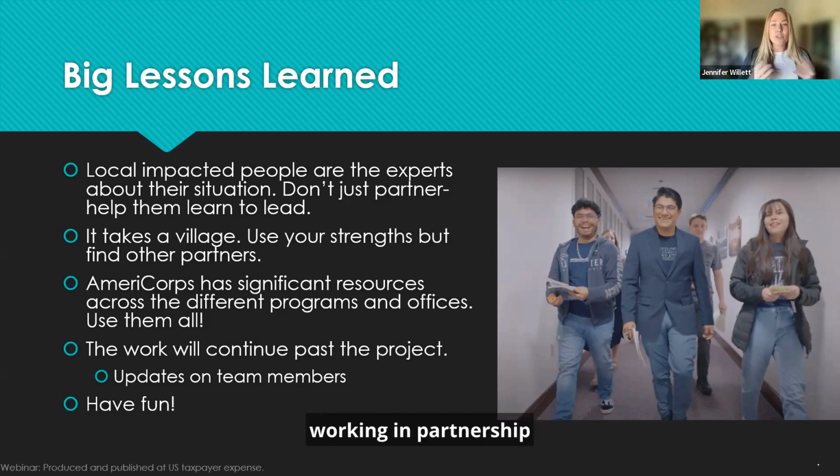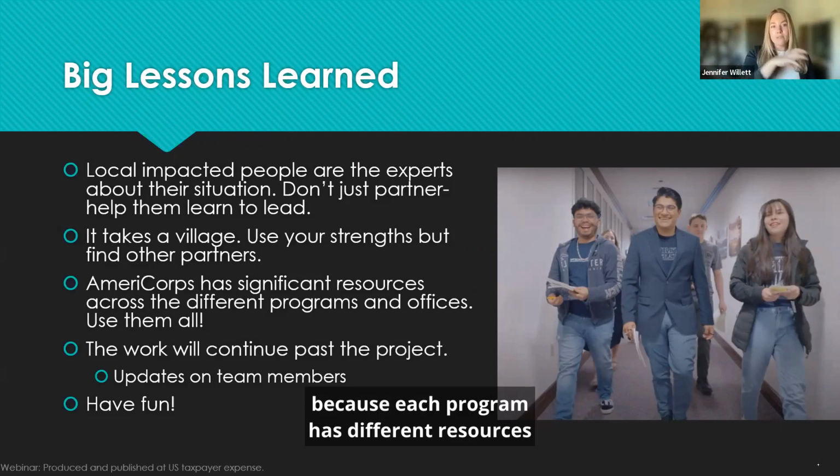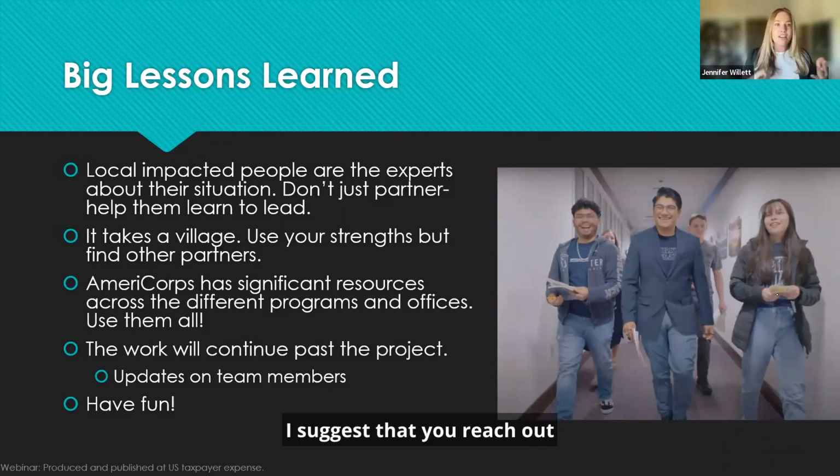Relatedly, and third, working in partnership with all of the AmeriCorps programs was really helpful because each program has different resources they can bring to the table. So if you're not working with all of the programs, I suggest that you reach out and start getting to know the programs that you don't know yet.